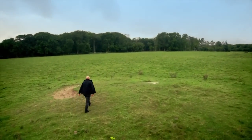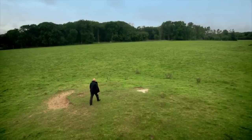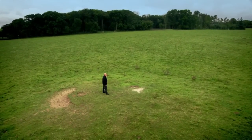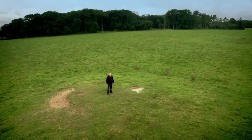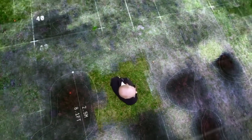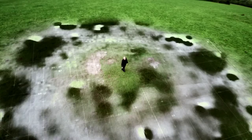I'm standing on a small mound about 900 metres away from Stonehenge. It's called Amesbury 50. It's been known for quite a long time. It's one of several hundred mounds in the immediate vicinity of Stonehenge. But the Stonehenge Hidden Landscapes project has been able to use new technologies in a way that gives us new insights into this mound and the structures that lie beneath it.